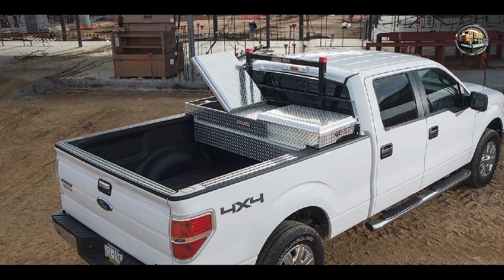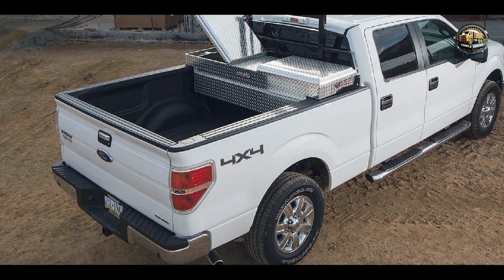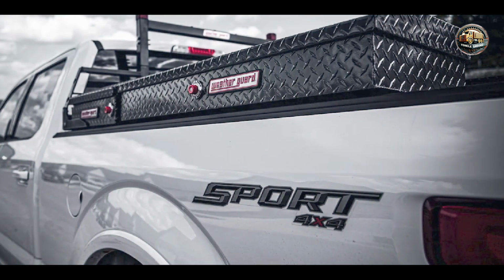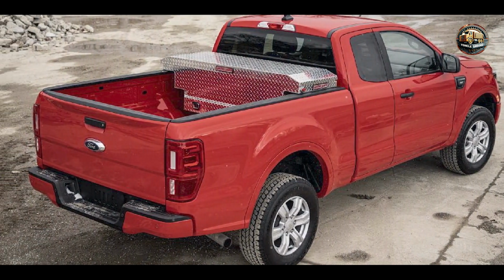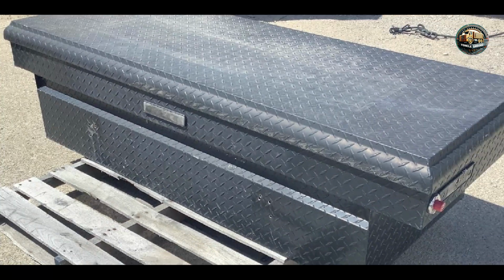Key features. The WeatherGuard crossover toolbox features a spacious interior with customizable compartments, allowing you to keep your gear organized and within reach at all times. Plus, its heavy-duty aluminum construction provides unbeatable strength and durability, ensuring that your tools stay protected from the elements, no matter where your adventures take you.